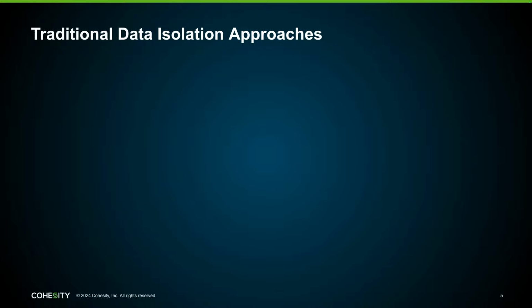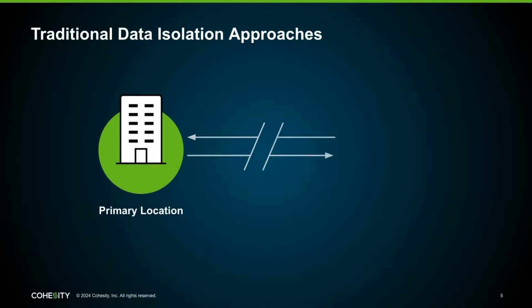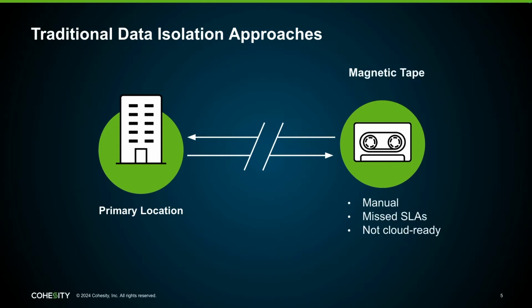There have been multiple approaches to isolate your data. And obviously the main one that we see customers do is you have your primary location and tape, traditional backup. The challenge with that, and we know a lot of organizations still do it, is it's very manual. You miss your SLAs in terms of backing up and in terms of recovery, and obviously it's not cloud ready. Organizations are 24/7 today. They were not 20 years ago, and they didn't have as much data as they do now.